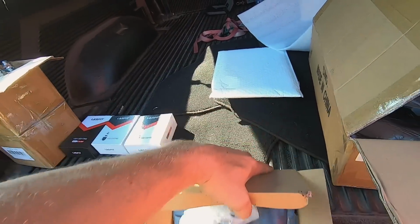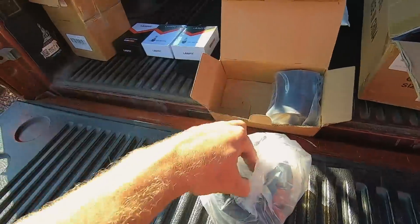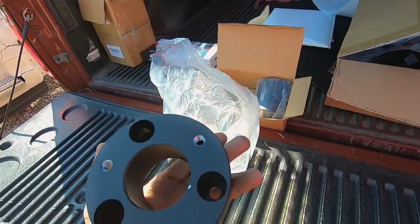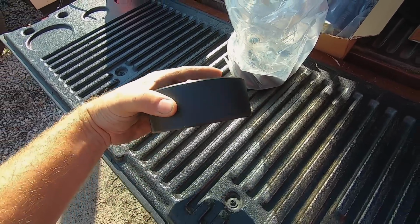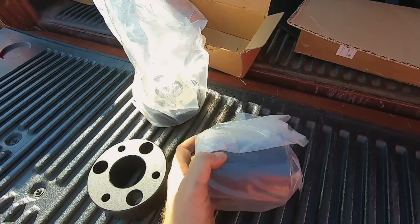The next thing, one of the biggest things that's gonna cause me to do the most work, is this leveling kit. If you guys don't know nothing about these leveling kits, you can check them out online. Pretty much, this is the front one you put on top of the strut. Screw this on and it lifts up the truck 3 inches in the front. And then these are the spacers for the back.